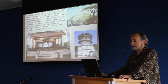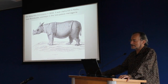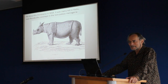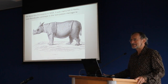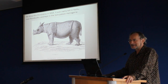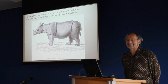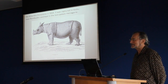So he was living in the center of what was a very important historical place for several years. So 1809, before the British invasion, he was already living there, and he spoke English and Dutch, and he drew things like this rhinoceros. It was captured in Kedu around Borobudur. In the 19th century, there were rhinoceroses all over Java. They were just a common animal then. Now, of course, there are only maybe 10 of them left in one little reserve in Ujung Kulon in West Java. In the 19th century, they were pests in people's gardens. They were that common. And there was one of these in the Solo Palace Menagerie, so he drew this one.